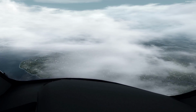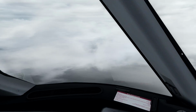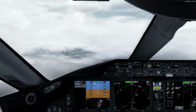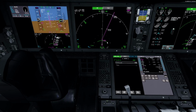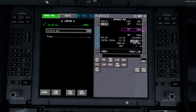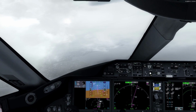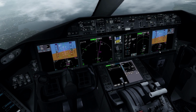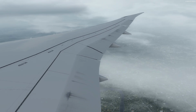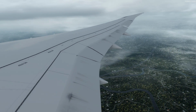Waves, the water, the buildings, the clouds, everything. Can't beat it. As I always say, this is why I love simulation so much. 210 with the speed. Just check the init ref, it is 136 with a 5 knot increase, due to the speed. So speed brake is armed again. We might get some nice replays as well. I'll have to remember to do that.